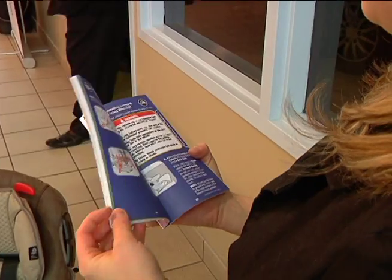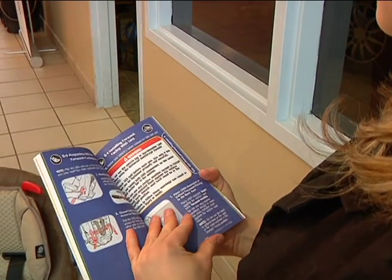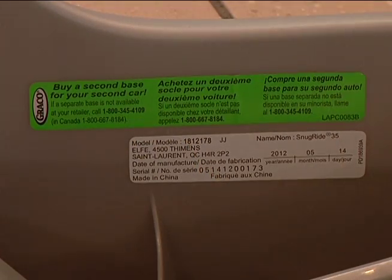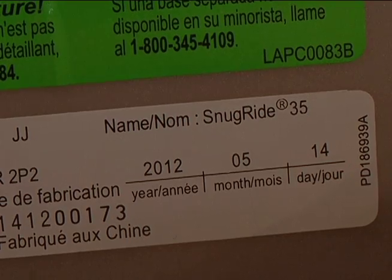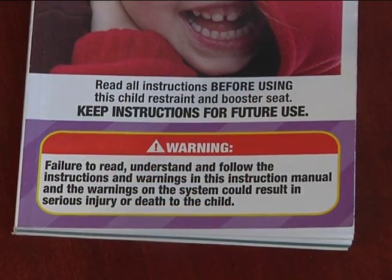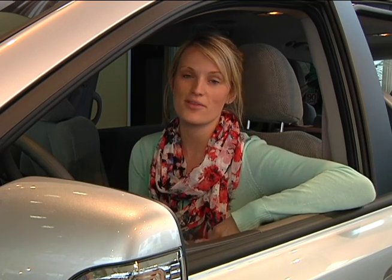It's important to note that car seats and booster seats can expire. They are usually good for about 5 to 9 years, but you should check the date on your expiry sticker or call the car seat manufacturer for more information. Car seats can also be recalled, so it's a good idea to mail in your registration card to the manufacturer, and they will let you know if there's a problem with the car seat and if it needs to be recalled. So today we learned a few tips on how to keep your children safe in their car seats.